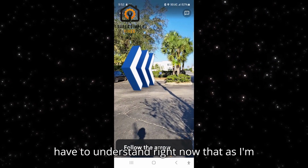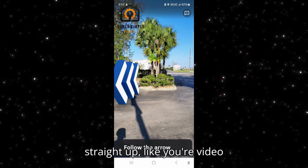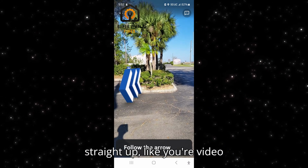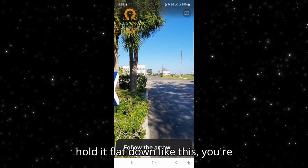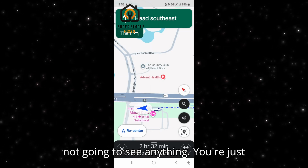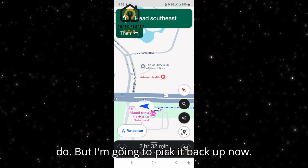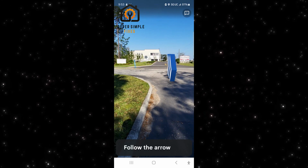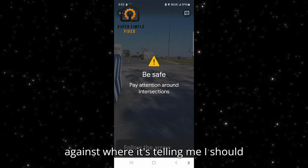Now you have to understand right now that as I'm walking, I'm holding the phone straight up, like you're video recording something. If you hold it flat down like this, you're not going to see anything. You're just going to see the maps like you normally do. But I'm going to pick it back up now, and there it is again. And I'm walking against where it's telling me I should go.